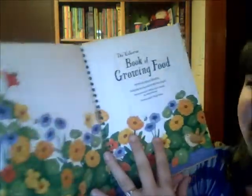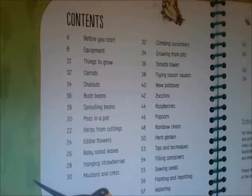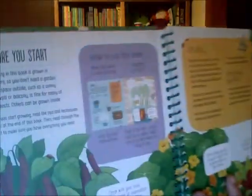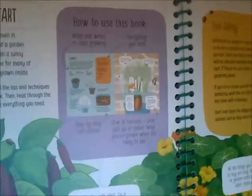As you can see, the illustrations are going to captivate your imagination and entice you to want to read more. Our table of contents is going to show you everything that is included in the book. And then it even gives you some quick links where you can find more tips online and activities for growing your own food. So, before we start, let's look at what we need and how to use this book.